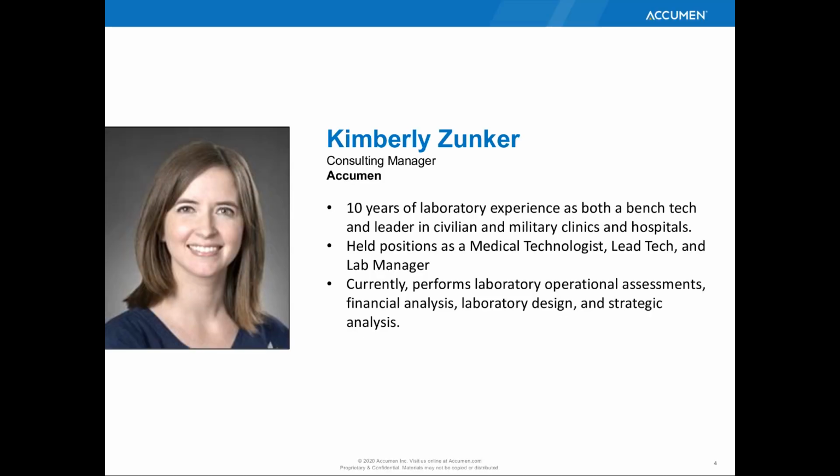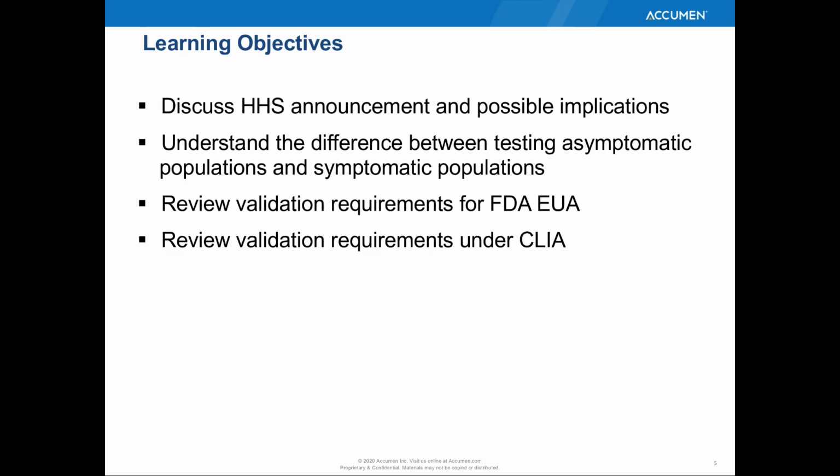But let's get into introducing you guys to Kimberly Zunker. Kimberly Zunker's the consulting manager for Acumen. She's got 10 years of lab experience, both working on the bench and in leadership, and has worked her way up and sees the lab industry from all the lenses and perspectives. Has a really nice comprehensive view of that. And she's going to talk to us a little bit today about asymptomatic testing and what that means. So I'm going to go ahead and hand things over to Kimberly.